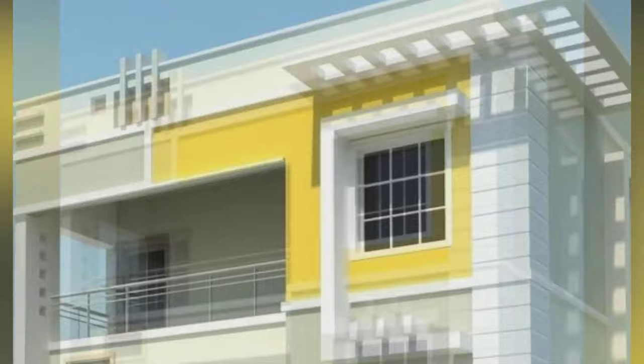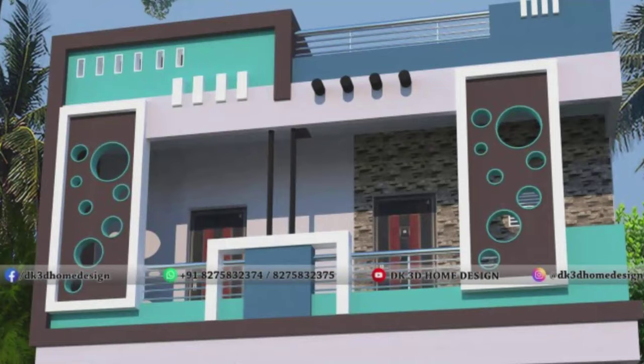Parapet wall front elevation design should always be stylish if you want your home to look attractive.